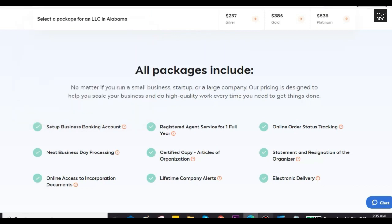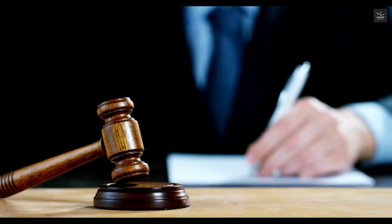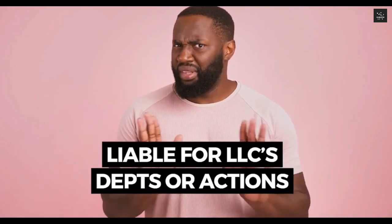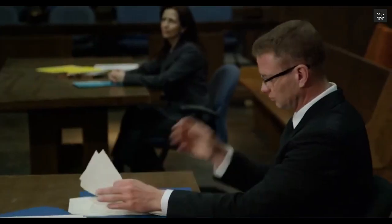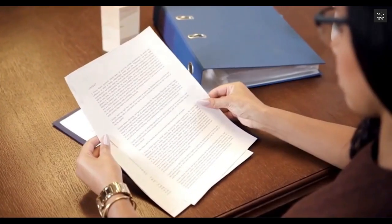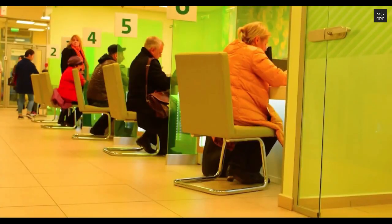Remember, an LLC has limited liability, for it is a separate entity from its members. You may forfeit your liability protections if you combine your personal and business money, and this is where the term, piercing the corporate veil, comes into play. Piercing the corporate veil is an LLC jargon that refers to the court's action to hold you as the owner or member of an LLC personally liable for the LLC's debts or actions. Now, if you have been sued by some lawyer who sees a crack in your LLC, they might resort to piercing the corporate veil, in which you are in any position defeated. This is why opening a separate bank account for your LLC is so important.